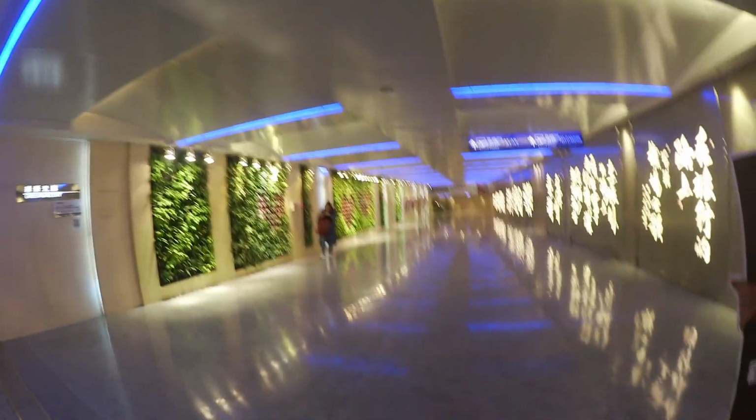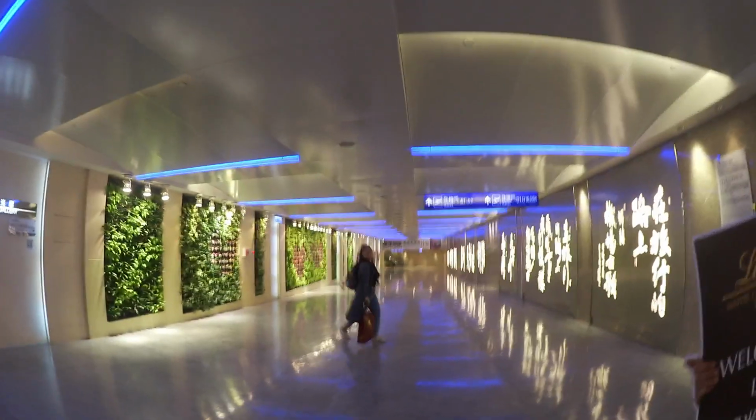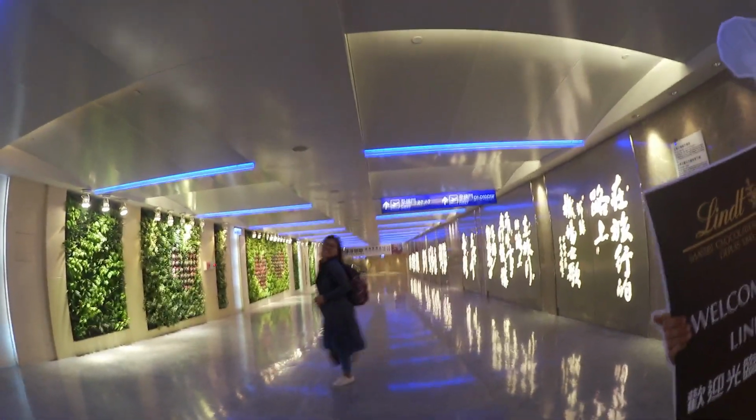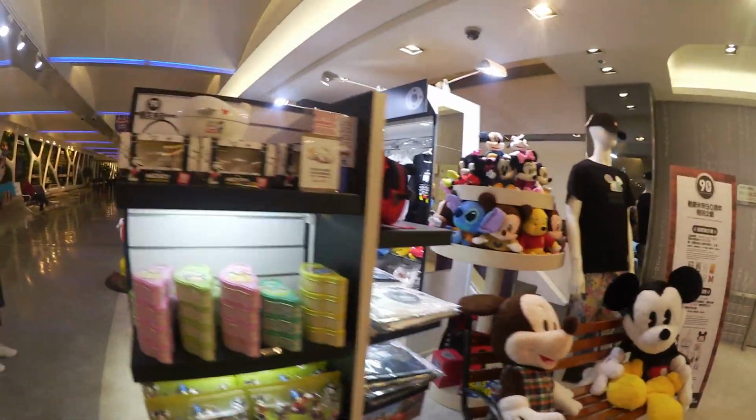Yes, time check, it's already 7 in the morning. We're here at the airport on our way home and we just passed immigration and look inside the Taoyuan National Airport, Taipei. Ganda. I found this very cute Mickey Mouse store inside the airport.